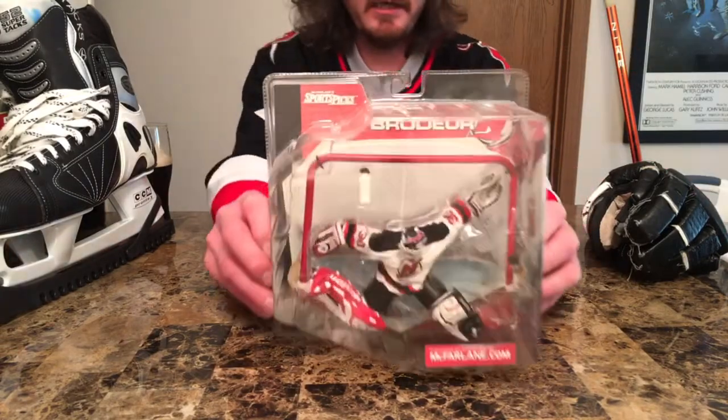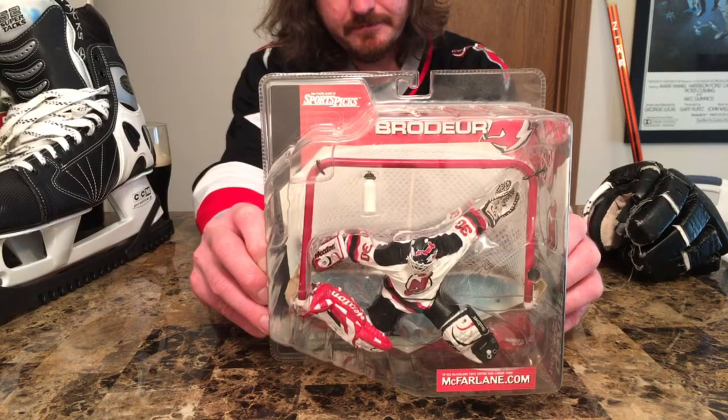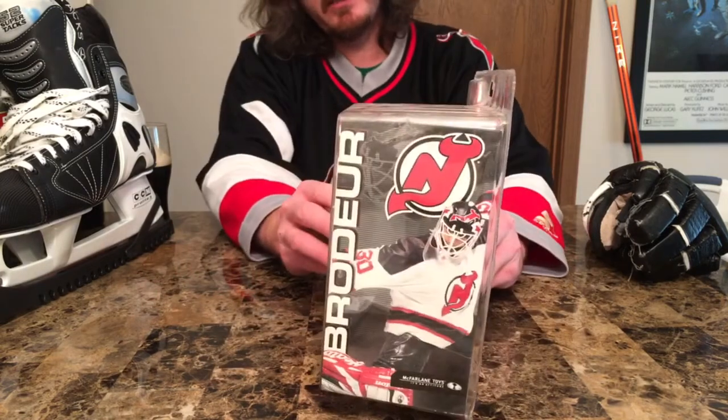And here we got Martin Brodeur. There you go, the New Jersey Devils. And like I said, one of the few goaltenders to ever really score a goal.